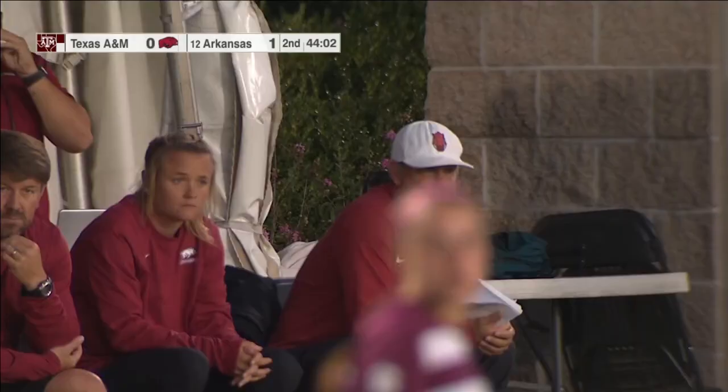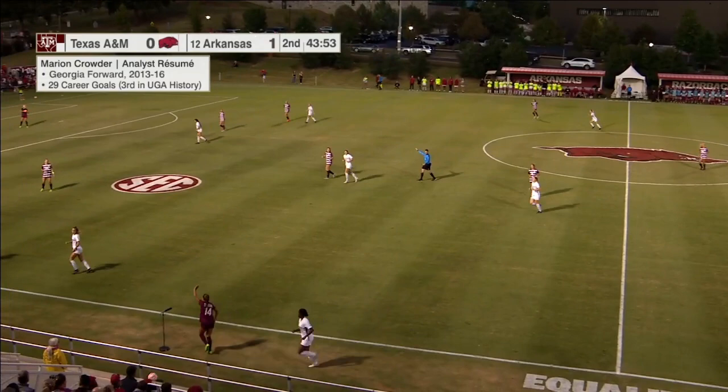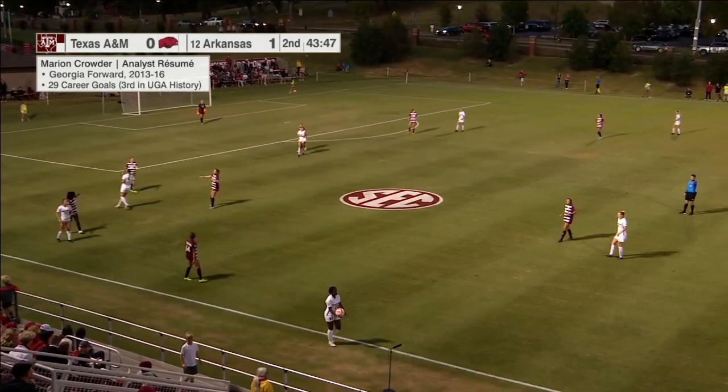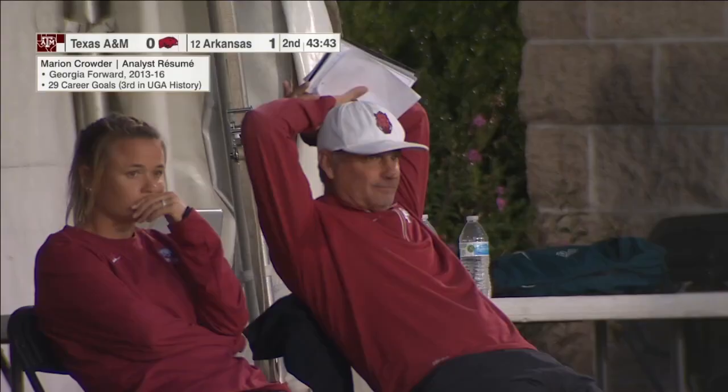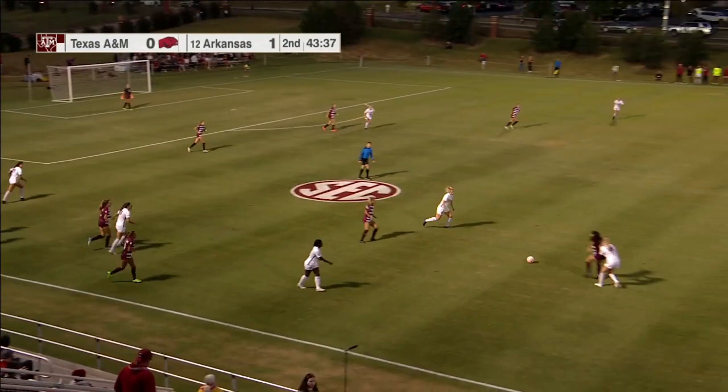I think for Arkansas, you have to realize that they are always going to be their own worst critic. There's always going to be good performances, but there's always room for improvement. And to be quite honest, I thought the final ball wasn't as bad as Coach Colby Hale thought it was. It did lead to a goal. It led to a lot of chaos, a lot of bouncing balls that Texas A&M found tough to defend. So the more they get to that end line, the more they create those services in front of goal, the more dangerous they are as a team.